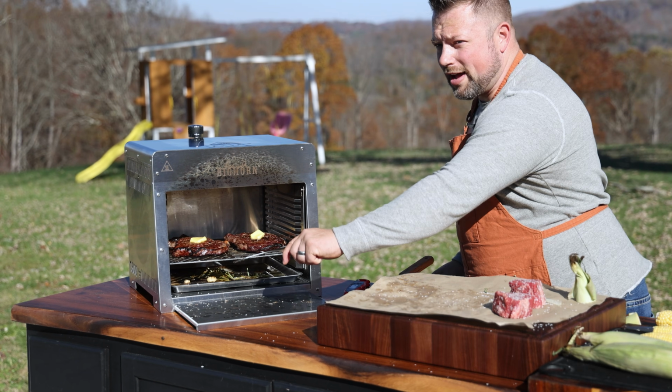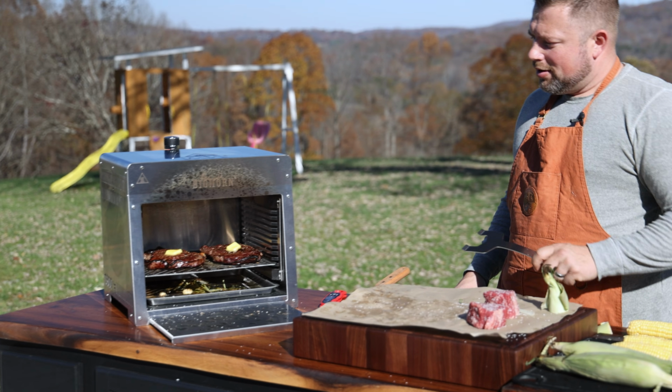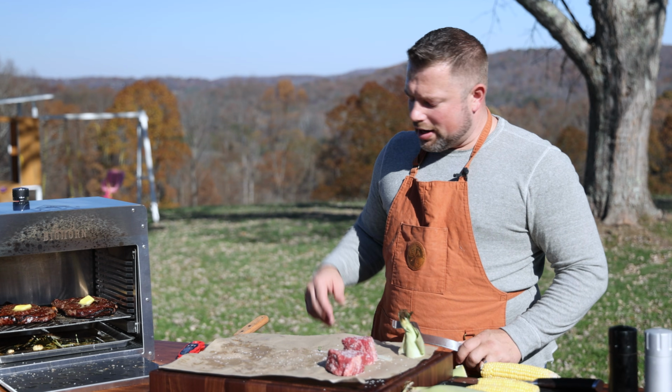Don't leave this stuck in there. It will get hot. It is metal. Keep it over here beside you so that you can put it in there as you need to.